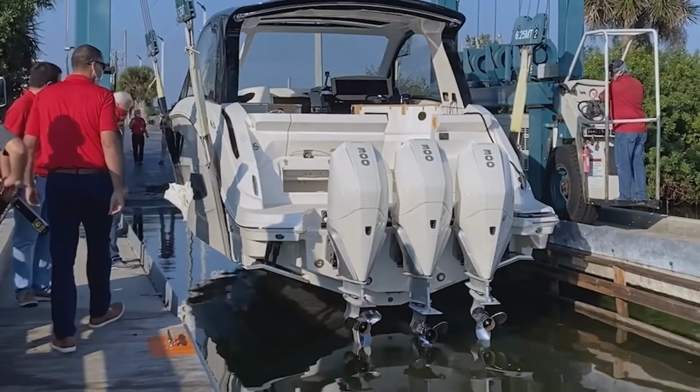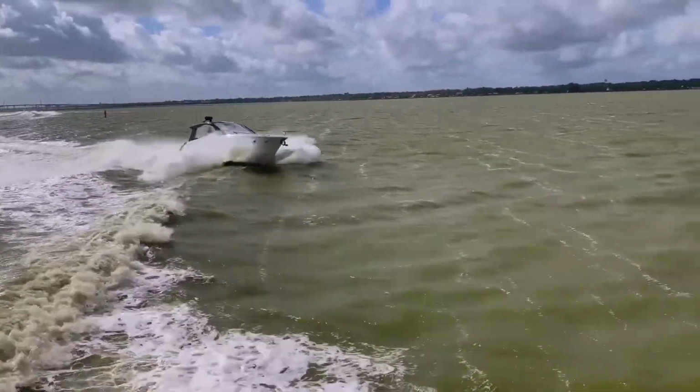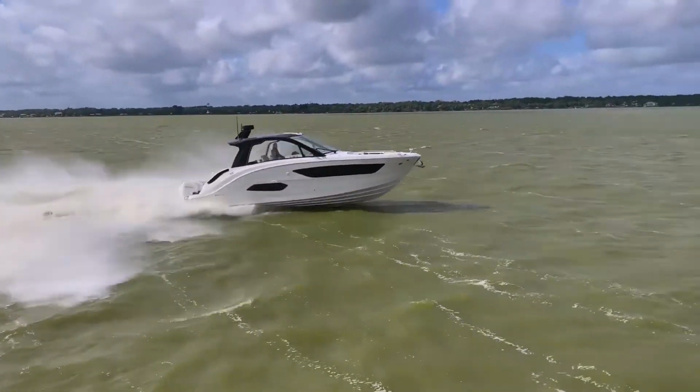What the tools that we have allow us to do is be assured that once we get the boat on the water and we start running it, it's going to be successful and do what we want. And it also allows us to optimize our product, right? So we're not putting in things that we don't need.